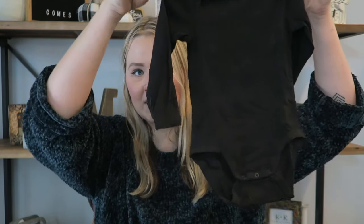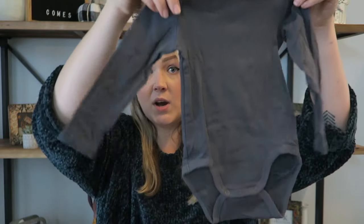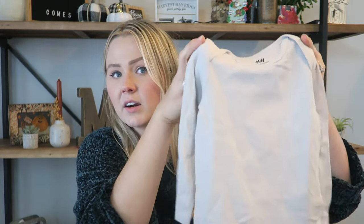It came with one black onesie, one dark gray onesie, and then kind of a light gray taupe-ish color onesie. Oatmeal, maybe. I would say that's more gray. And then it came with two white long sleeve onesies. And all of those, I want to say, were like $20, $25, super cheap, super affordable.